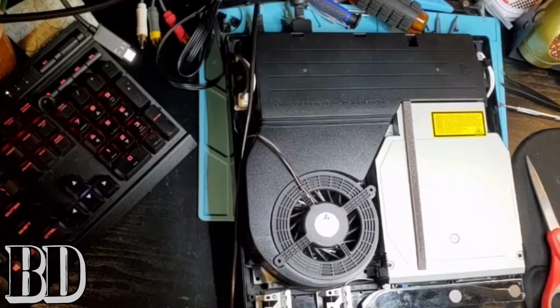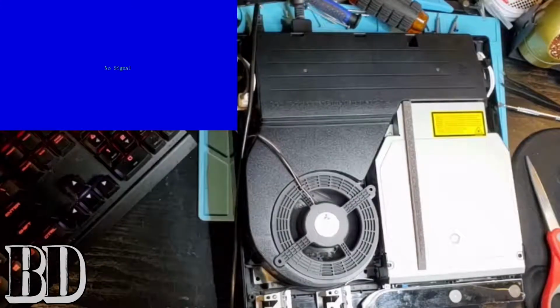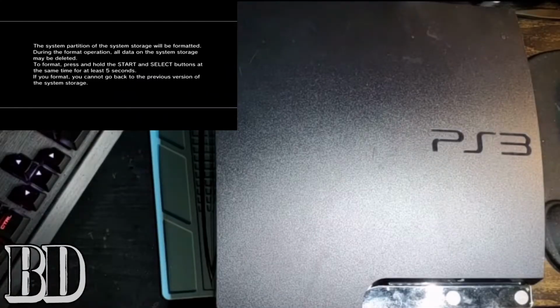Okay, so we've got the new hard drive in there. I got it all plugged in and ready to go. Let's see what we get. Alright, so we have to format the drive because it's a new drive, and then it should install the software onto it. So let's get that started.